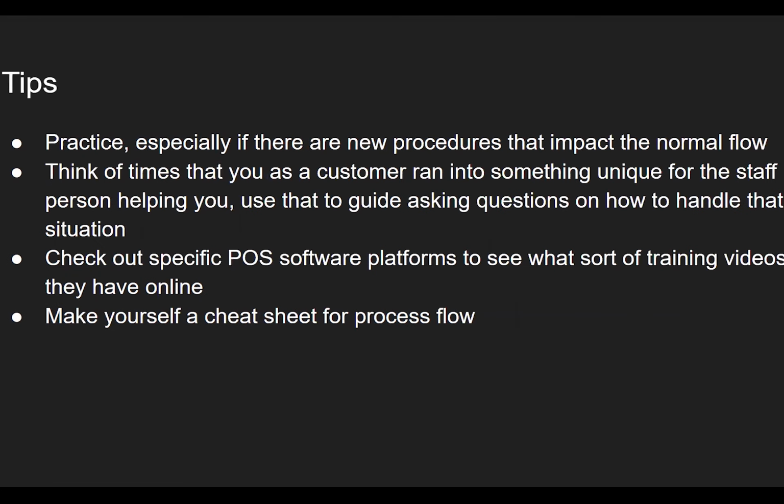So some tips: practice, especially if there are new procedures that impact the normal flow. So a new type of discount or a new promotion, or they're implementing a new menu item that maybe isn't quite in the POS system in its own form yet, but that you can kind of customize and make.